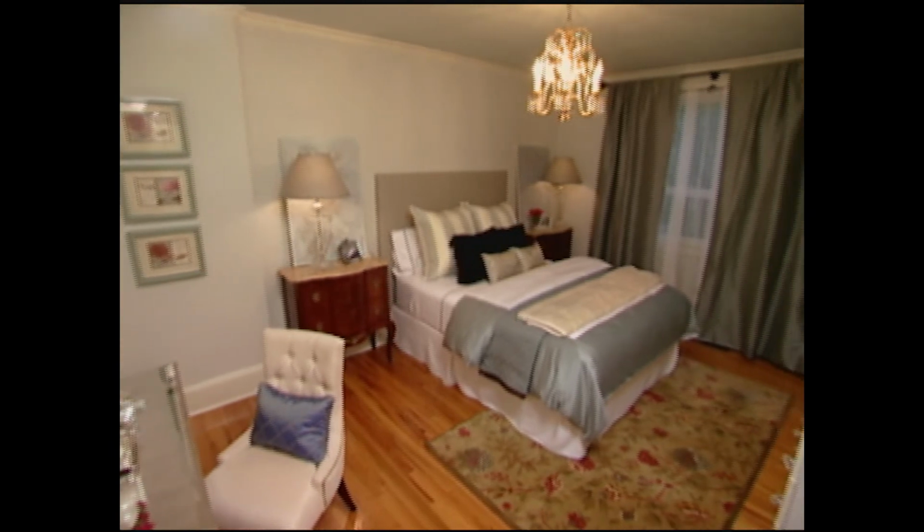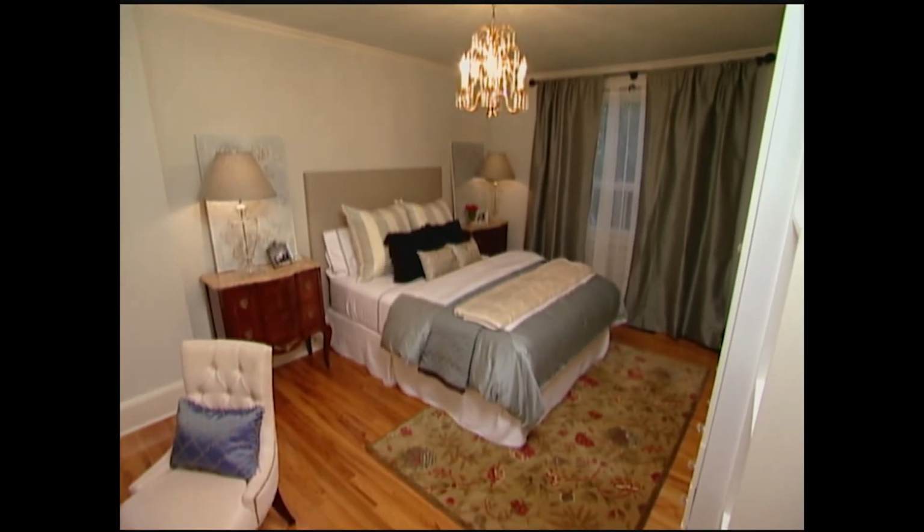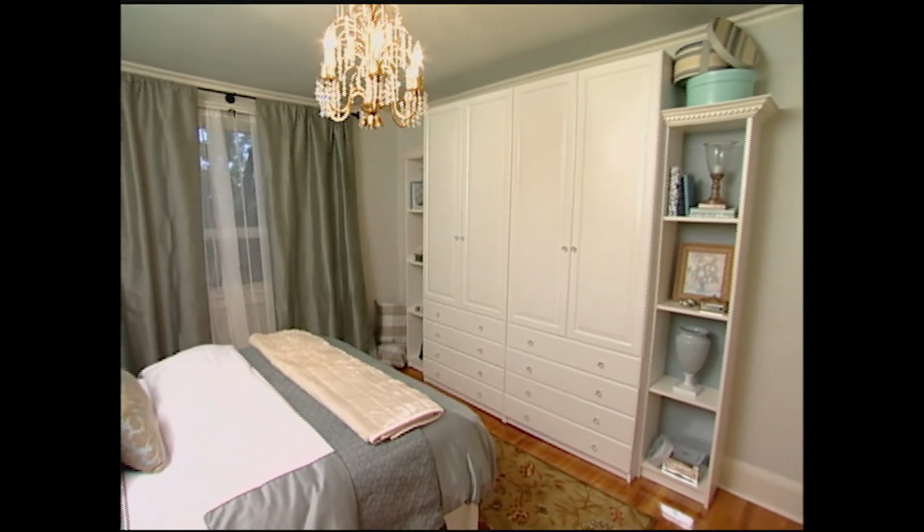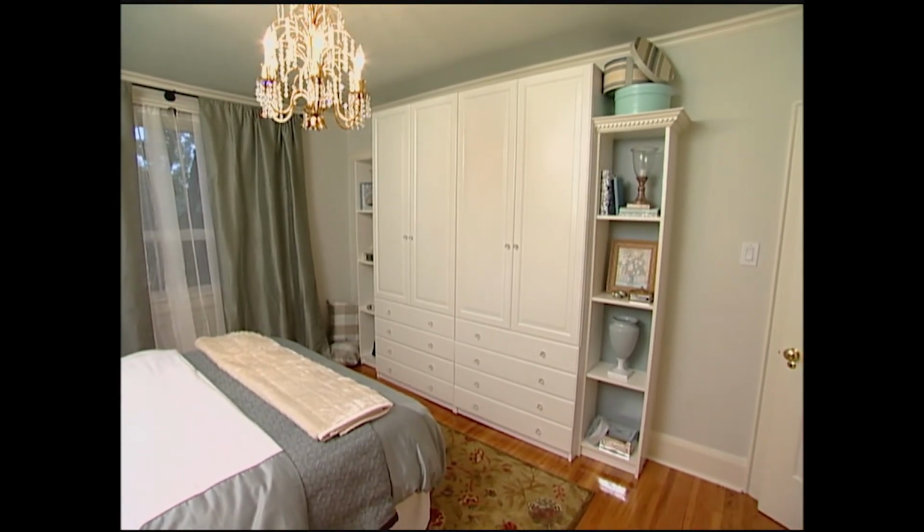When I walked into Carl and Lita's room, I have to say the colors, though it was smaller than my room, the proportion was right. So the sparkle and the mirror, this was a mini duplicate of my space. The built-in, what a great idea. I think I'm going to use that idea.